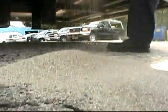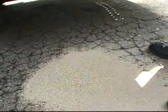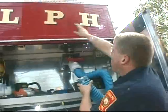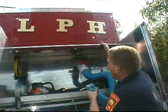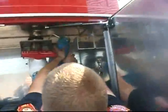Wow. We'd have to call for additional trucks to come if you had a large area. Yeah. How much does it hold? There's 300 pounds. Up above behind the LPH, there's an aluminum tank up there that feeds into the funnel. What a great idea. It just makes us a little more self-sufficient down this end.